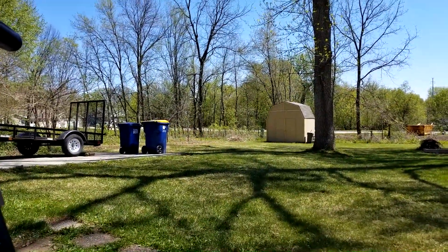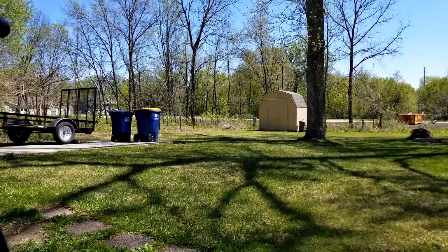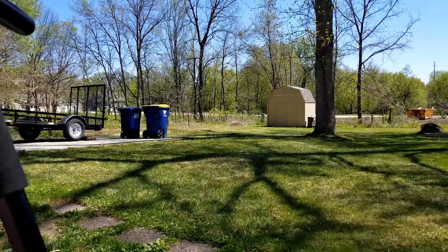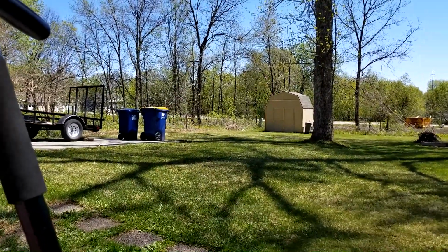So I just want to clear it out a little bit more, start pulling out stuff. I'm thinking about rototilling. I don't really want to spend the money on my budget. I don't want to buy one, but I'll find out how much it is to rent one. It might be a lot of work. We'll have to see how we go.